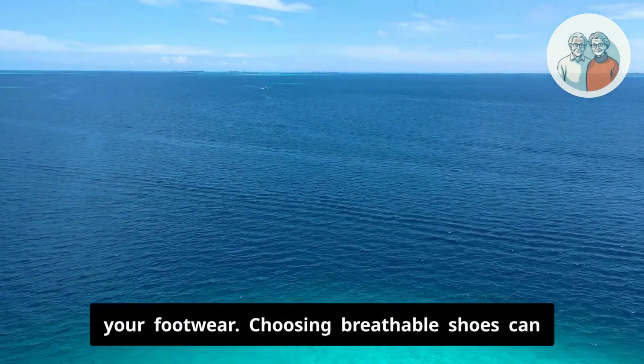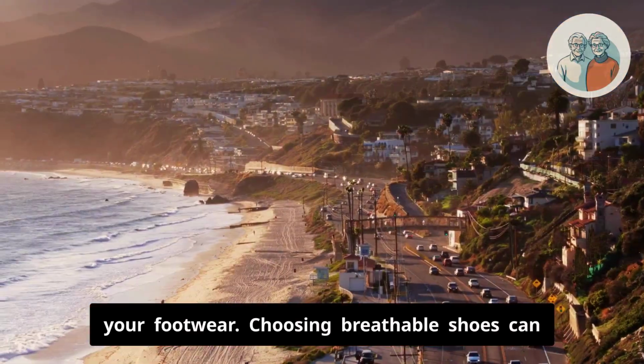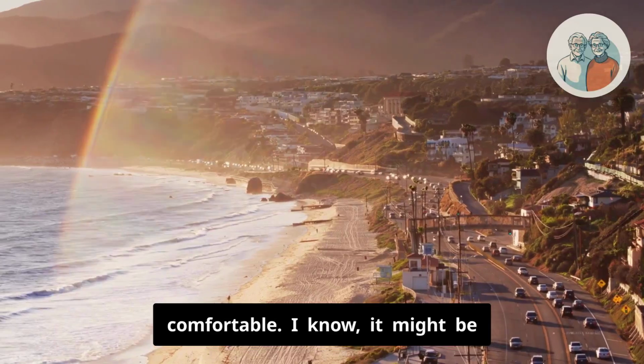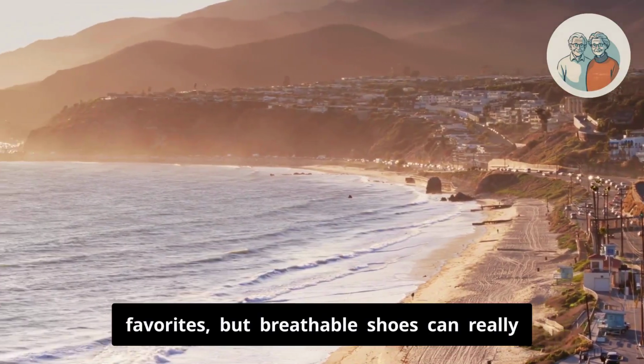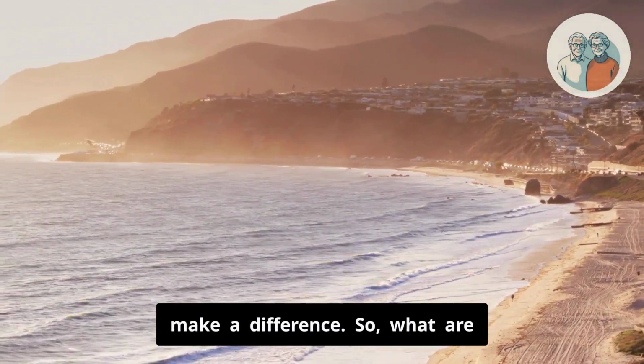Also, think about your footwear. Choosing breathable shoes can help keep your feet dry and comfortable. I know, it might be tempting to stick with those old favorites, but breathable shoes can really make a difference.